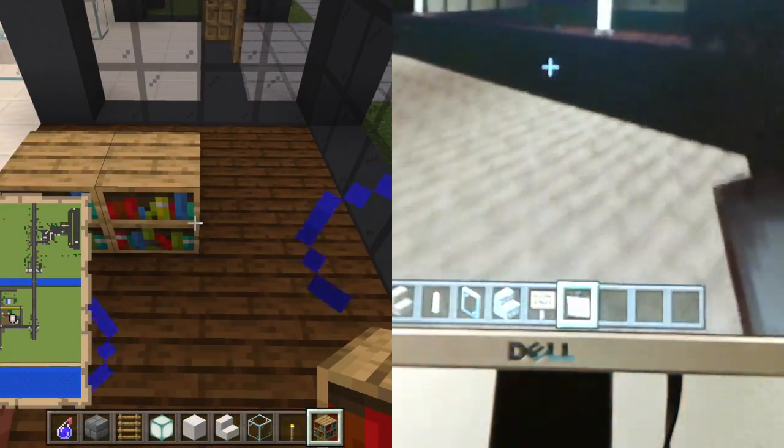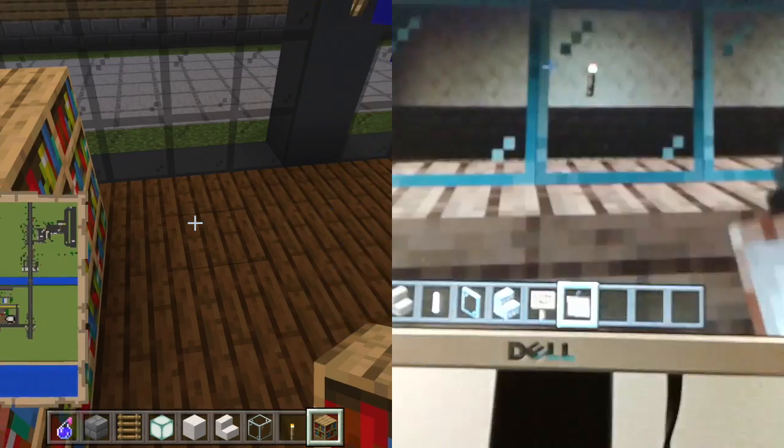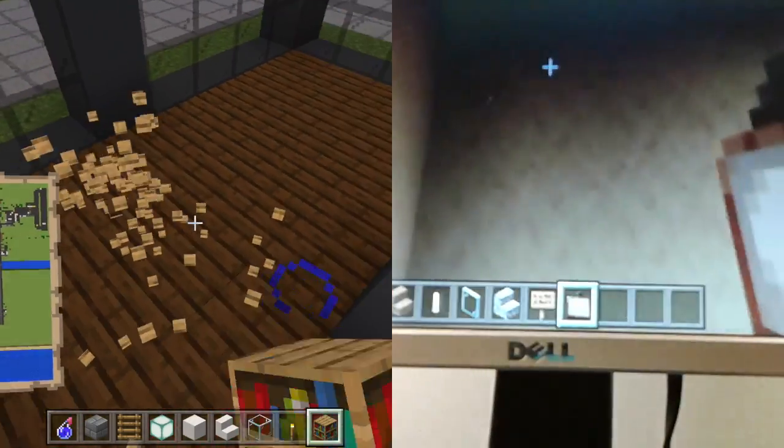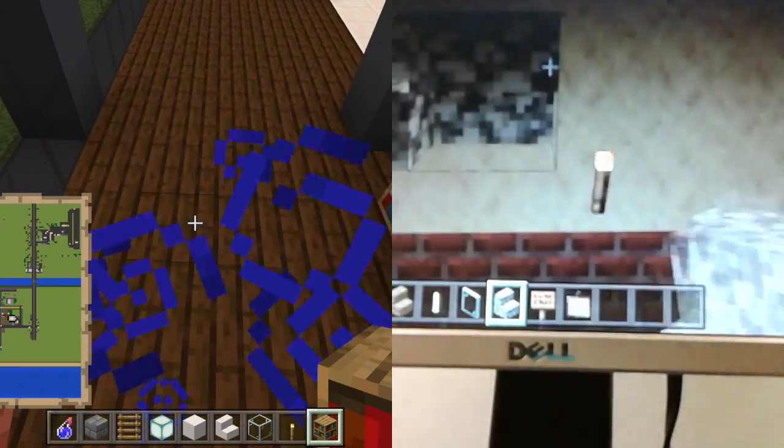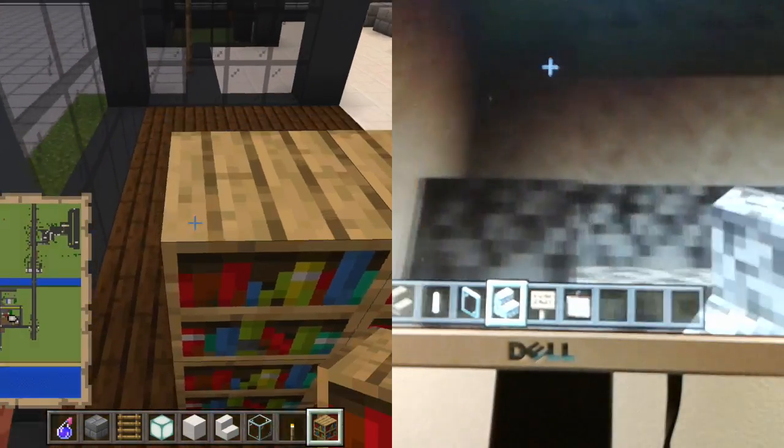Alrighty, so let's just go ahead. I guess I don't really know how to do this other than put some bookshelves to act as some different shelves and whatnot. So I'm just gonna do that, I guess. Put a shelf right here.